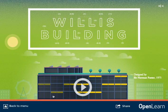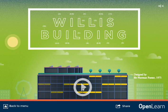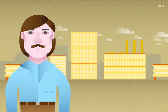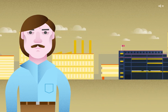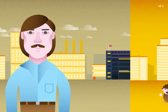Hello, this is the Willis, Faber and Dumas headquarters in Ipswich, designed by one of the high priests of British architecture, Sir Norman Foster. Say hello to the young Norman, mooching his way through school and uni in 50s Manchester. One particular structure catches his eye. Reflected in the opaque facade of the Manchester Daily Express building is the start of an idea.